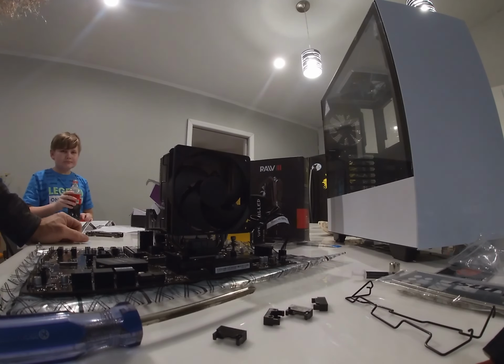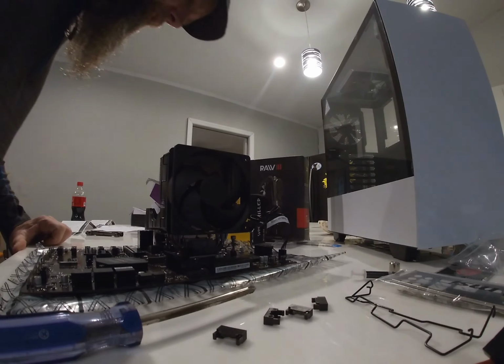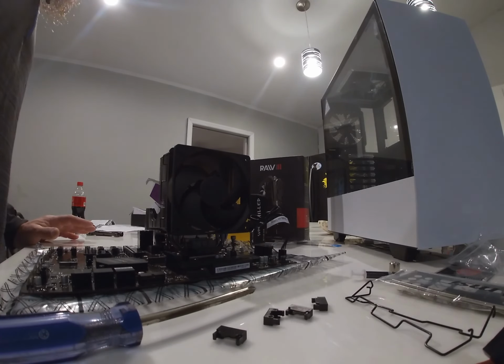M.2 hard drive? Yeah, we're gonna get one. We already have an SSD in his other computer we're taking out, and we're gonna use it in this one because his main hard drive is staying in the Omen because it was a classic hard drive. And we're gonna upgrade them as we go. We're still keeping the Omen.